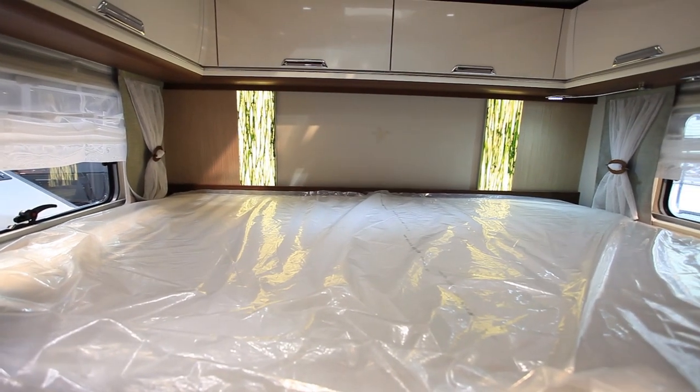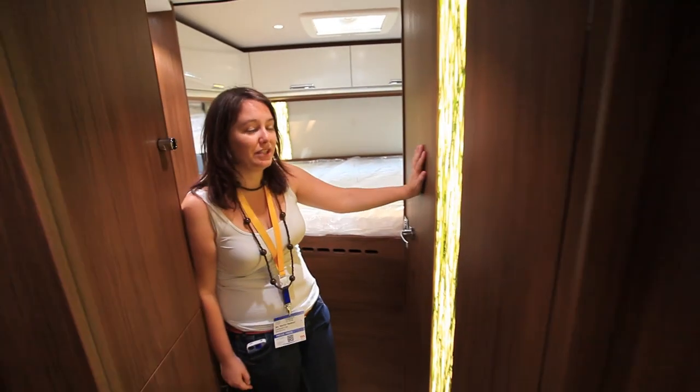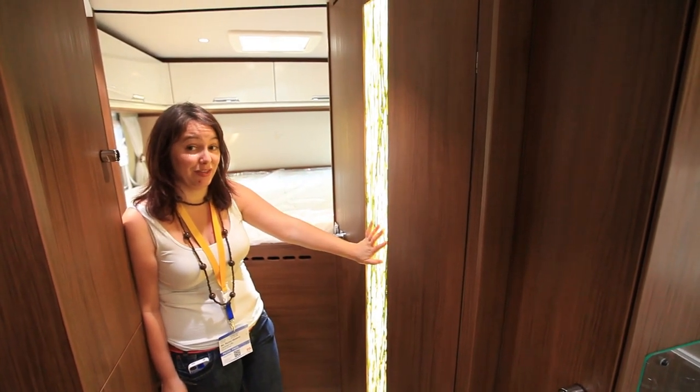There's a massive storage area below but with no internal access. One of the characteristics of Niesmann's is these illuminated panels. This is actually real grass set within the door.